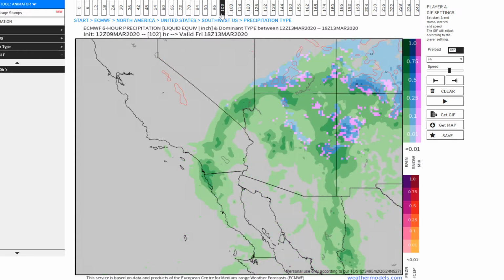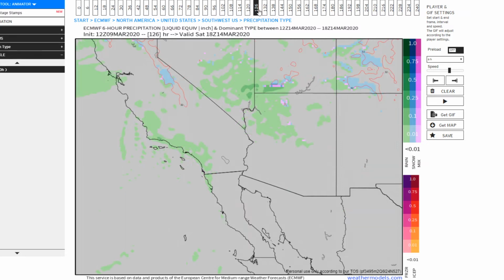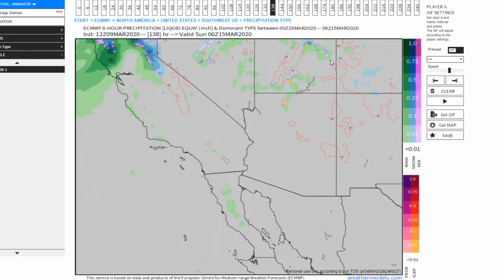Now getting to Friday afternoon, more snowfall over those higher elevations. Those snow caps are going to start to get lower in elevation, so maybe even some of the lower elevation areas could get a bit of rainfall or snowfall here. Now this would be by Saturday morning, and it's pretty much departed, and you're just seeing some scattered showers after that.